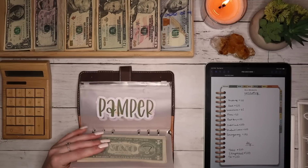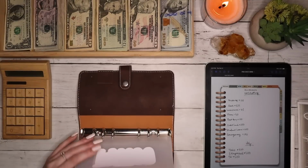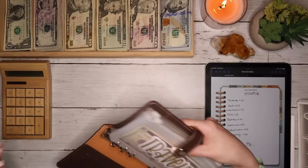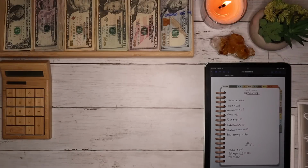Gifts has 7 still. Oh, nice. Aria is peeing on the floor. Love that. Great way to end that. So I'm going to go clean that up, but that is it for our low priority sinking funds.